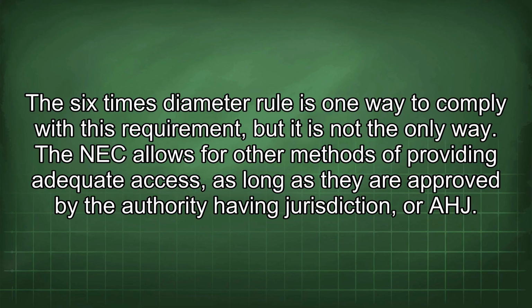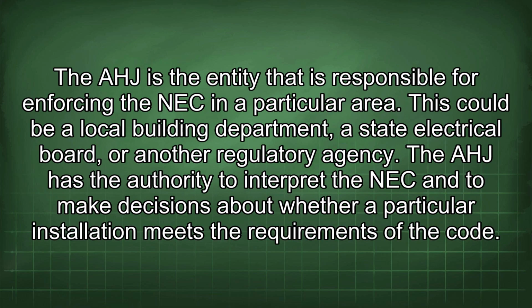The NEC allows for other methods of providing adequate access, as long as they are approved by the authority having jurisdiction, or AHJ. The AHJ is the entity that is responsible for enforcing the NEC in a particular area. This could be a local building department, a state electrical board, or another regulatory agency.